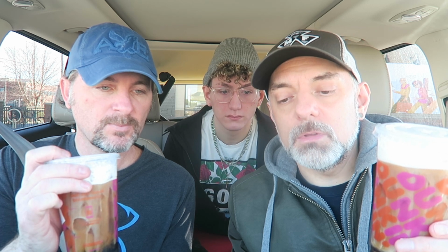It says Dunkin will debut three new sweet cold foam beverages later this month and offer a special price for them. The cold brew with sweet cold foam, chocolate stout flavored cold brew with sweet cold foam, and the Charlie cold foam will be available nationwide February 24th and will sell for $3 for a medium size through March 23rd. That Charlie cold foam, I think, is that Charlie drink from TikTok or whatever. I didn't even know about that one, so we don't have that one.